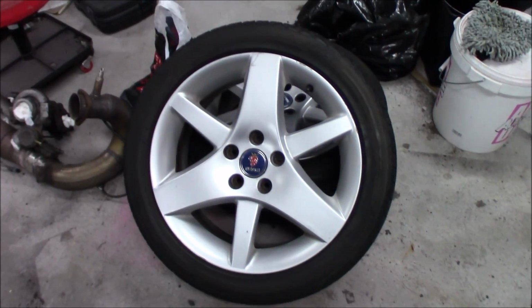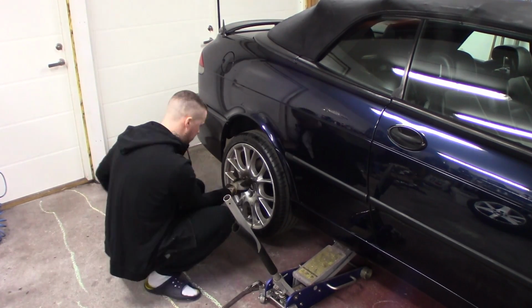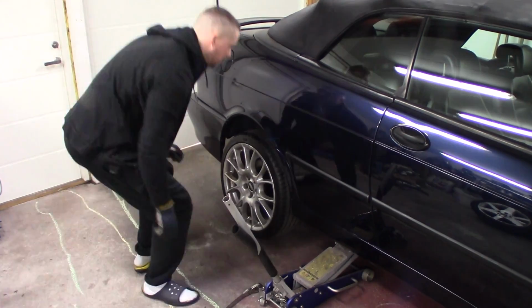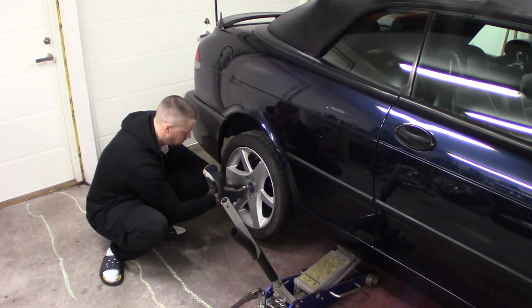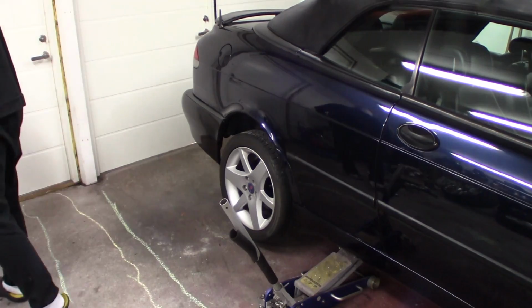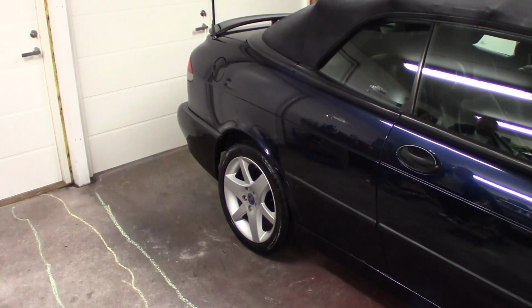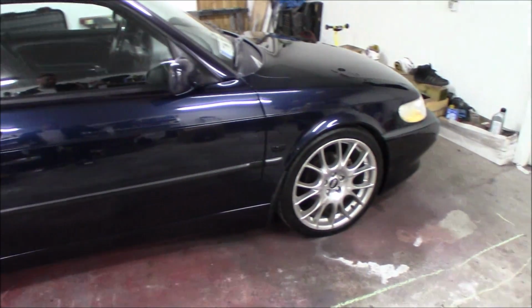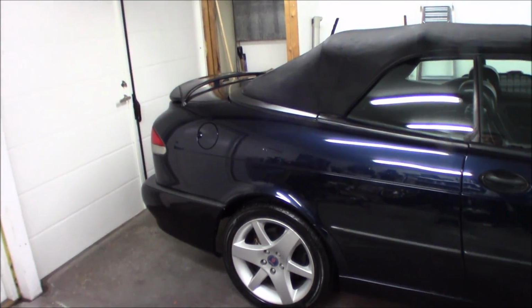So we're gonna start with mounting one of these wheels so we can do a little comparison, so we could see how it will look on the car. So I think I have mentioned this before, but rims do a lot for the car. And here is the difference.